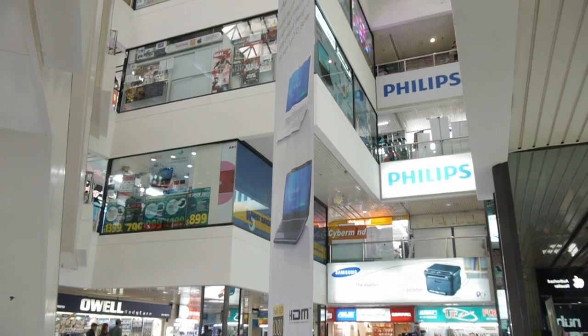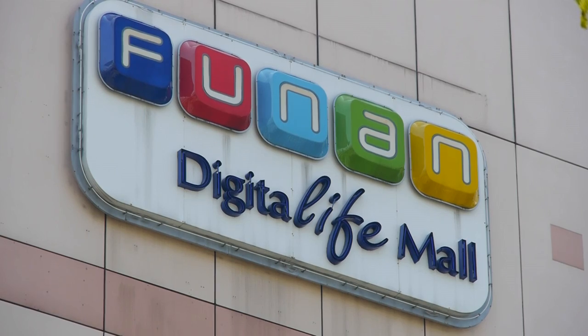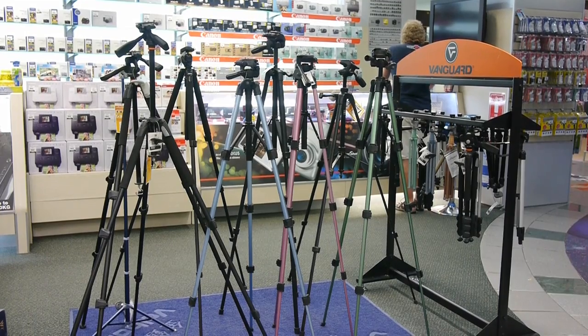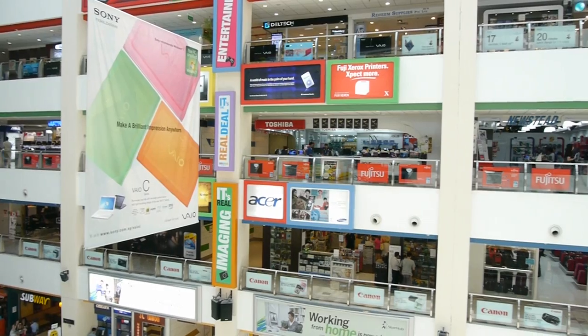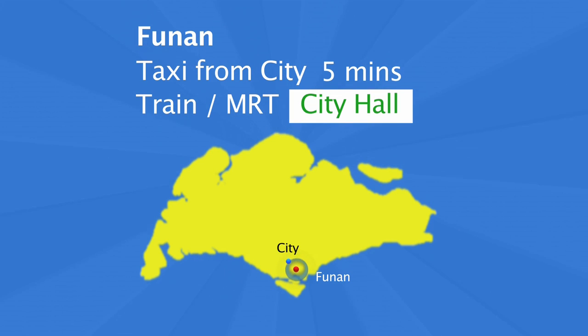An alternative to Sim Lim is Funan Digital Life Mall. It's just easier to shop there. Prices are well marked. They don't tend to rip you off as much. There's much less bargaining in general, although you can still get good deals. And the atmosphere is just less overwhelming. Funan is near Raffles City Shopping Centre, and the closest MRT is City Hall.